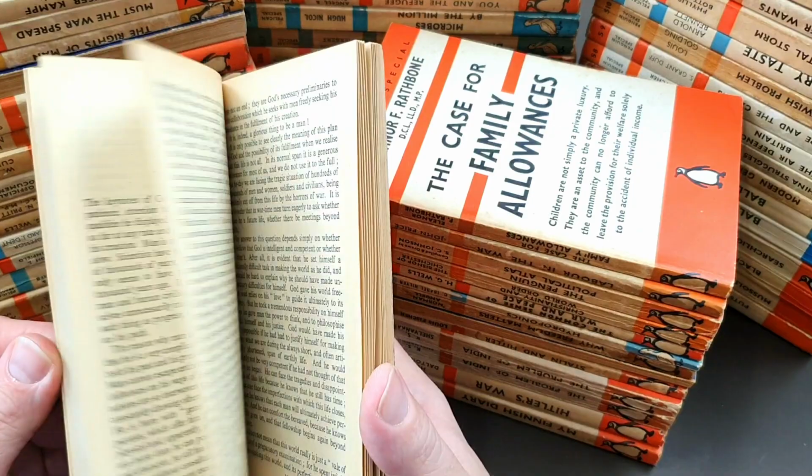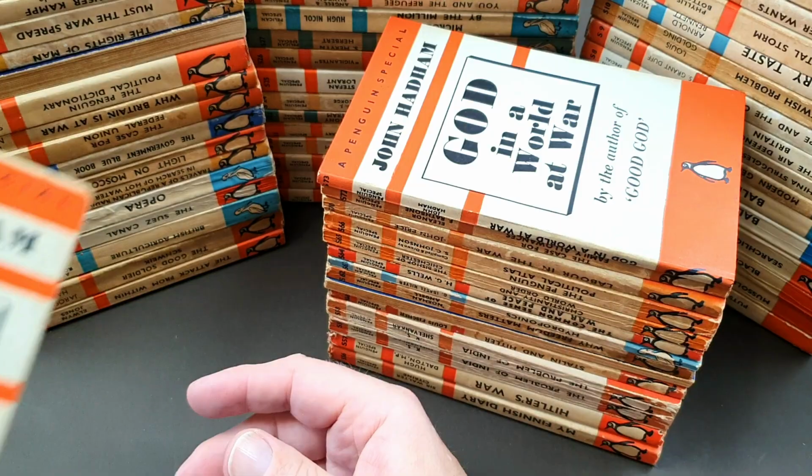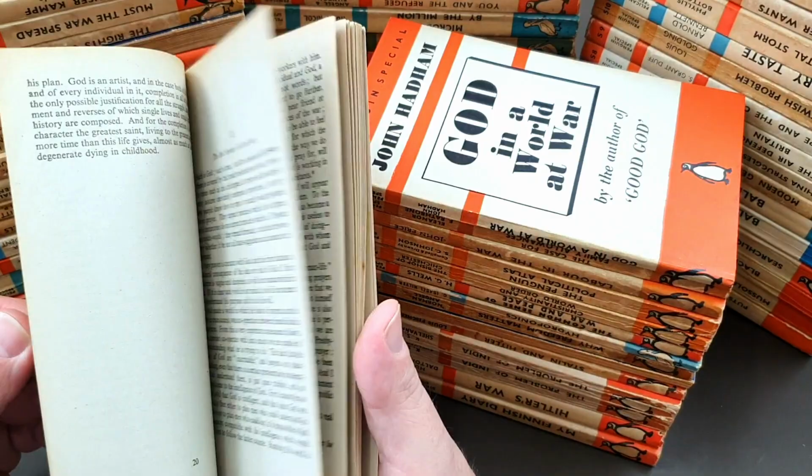I remember some of these. I've had duplicate copies of over the years. I've just been lucky and found them. A couple of them, in fact, here is. It is a double, so this is probably a reprint. It's slightly different.